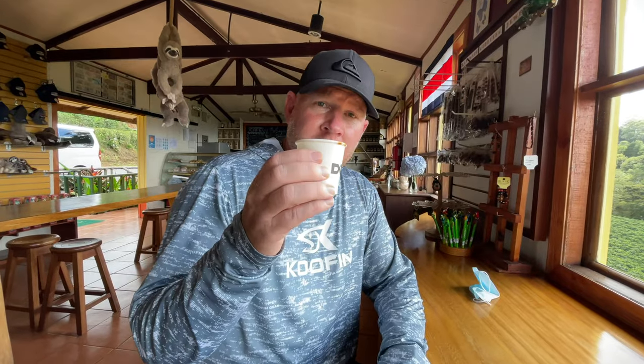So we've got a shot of espresso here. I'm not a big fan of acidic coffee, so that's really what I'm looking for, is not too much acid in the coffee. Now that's some real smooth. I think one of the most important things about coffee is its freshness. And when you come to a farm like this, you get, you know, fresh coffee. And I think that helps with the taste a lot.